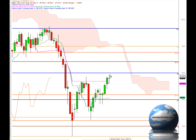So good solid downside price rejection, but upside price rejection is also a very indecisive type candle. But that does set this market up for a potential change of trend. Now, it is a harami reversal pattern, a potential bearish reversal pattern. And this is a particular type of harami pattern. It's called a harami cross pattern. And that's because of the doji, and does suggest a fairly strong signal.